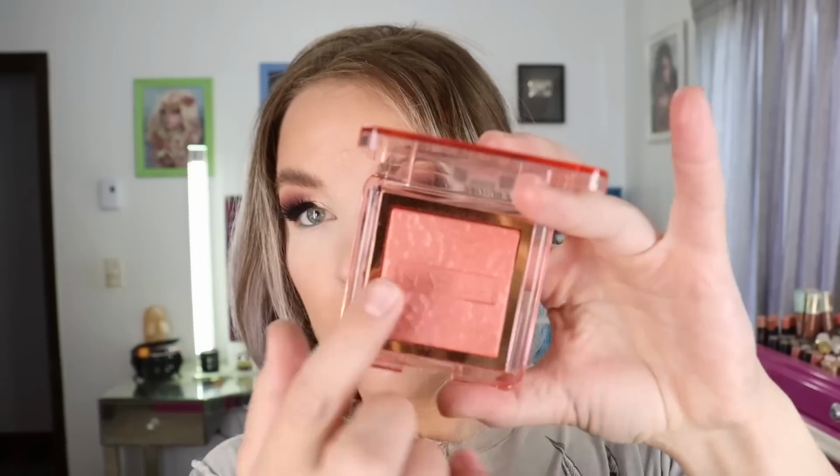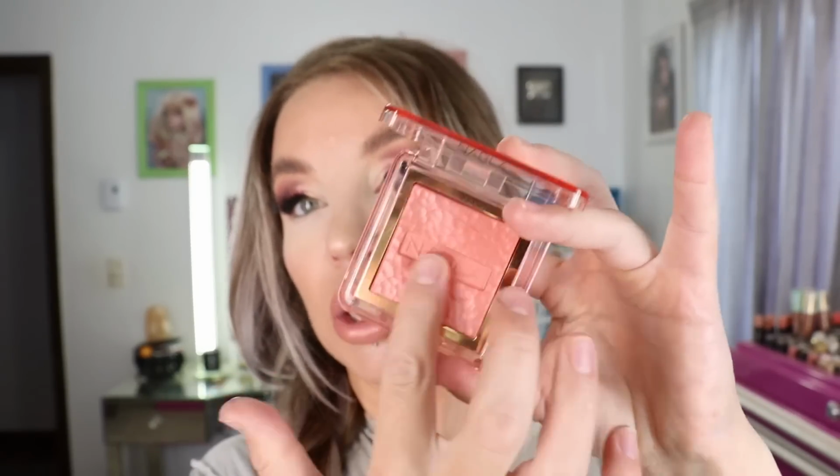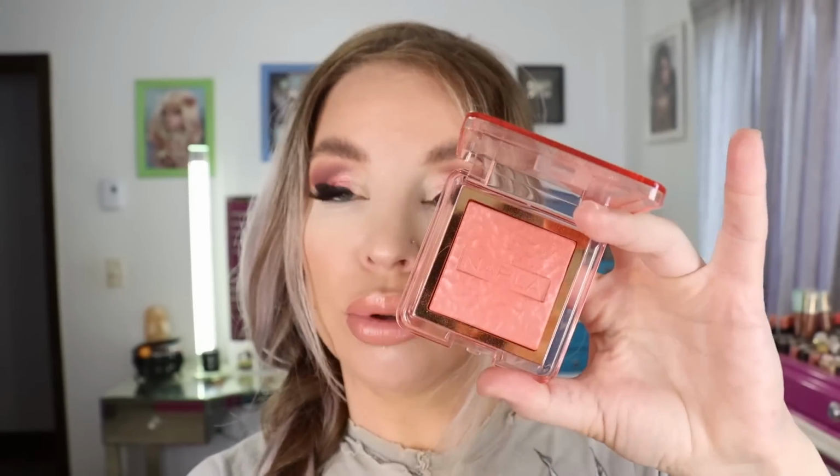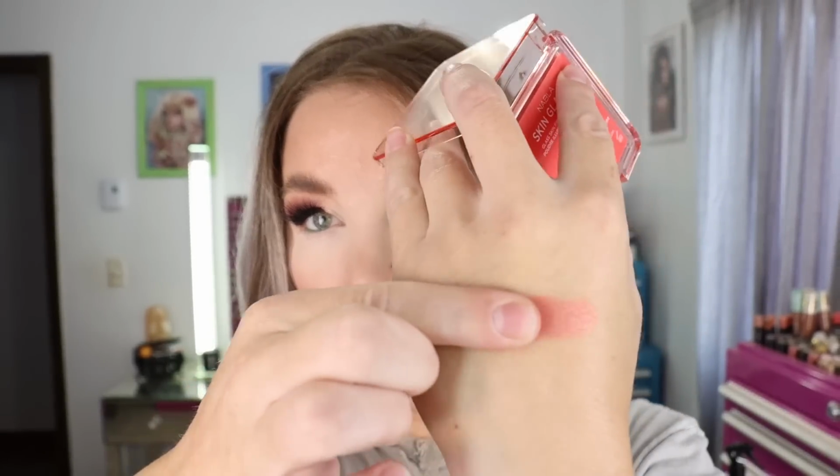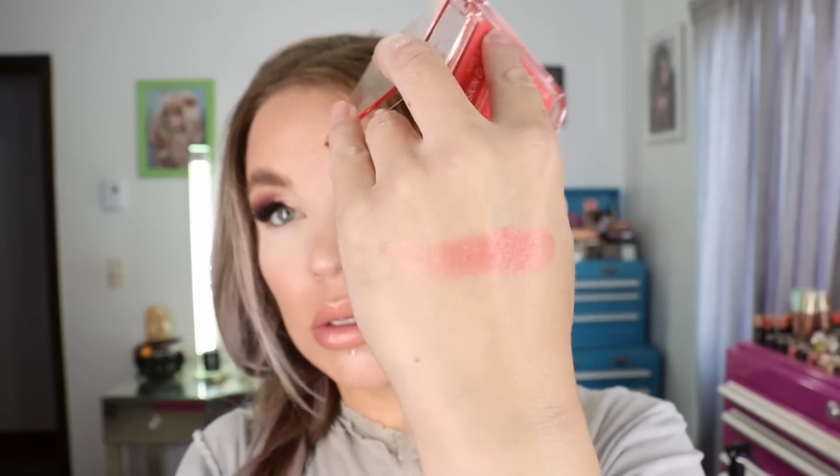So this one's Lola. And I have one other shade that's a blush shade on me that was like one of my favorite blushes since I've gotten it, which I'll swatch the two together. This one's a little bit deeper of a coral. So that's the shade Lola.